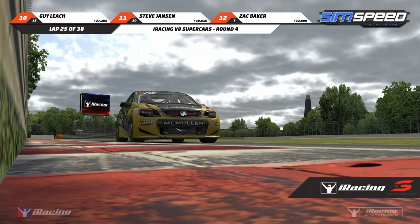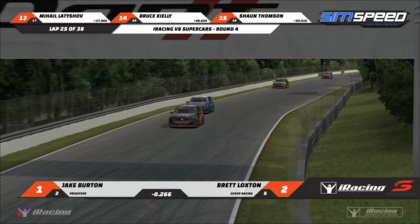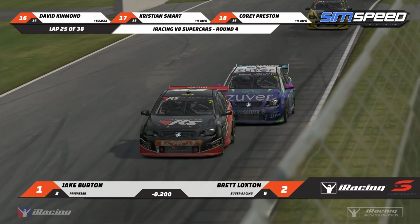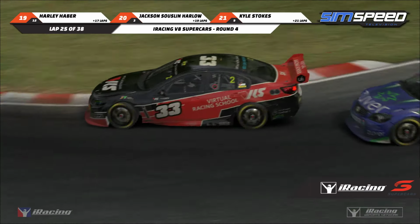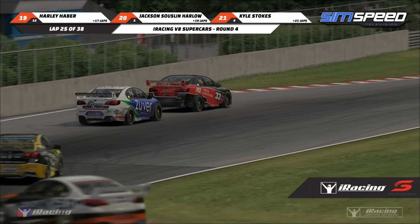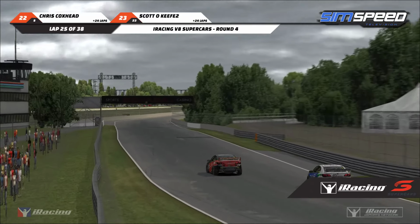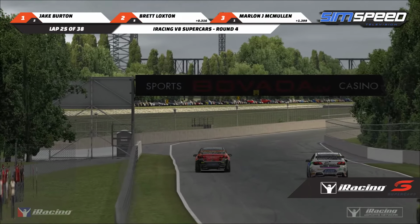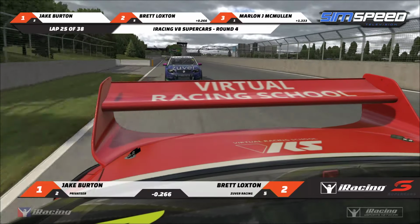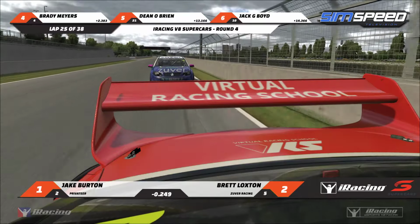It was very poor, and I've just noticed as well that the sun has finally started to make its way through the clouds here in Canada, and it has been showing itself onto the track ever so slightly, which means we are going to get a little bit of increase in track temperature. It has started to climb ever so gently. Having a look now at Brett Loxton and Jake Burton at the front of the field here.